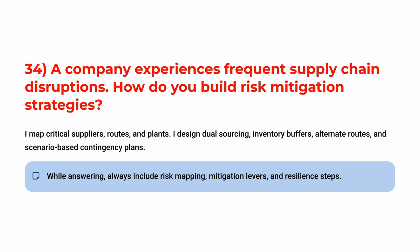A company experiences frequent supply chain disruptions. How do you build risk mitigation strategies? I map critical suppliers, routes, and plants. I design dual sourcing, inventory buffers, alternate routes, and scenario-based contingency plans. While answering, always include risk mapping, mitigation levers, and resilience steps.